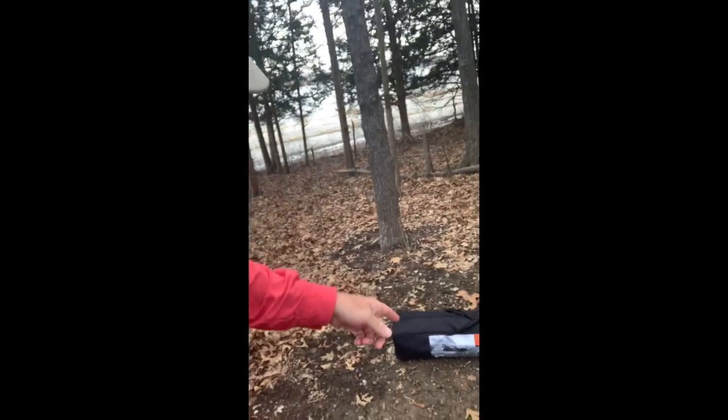I'm Darrell Intense, and this is my tent. Tonight I've got the Ozark Trail Instant Cot Tent. Love it because it actually goes up in about 41 seconds from the time I unzip.